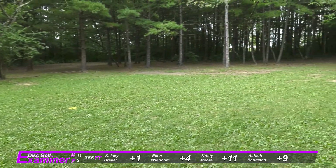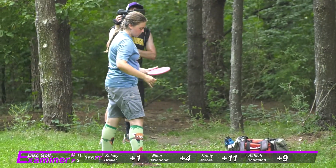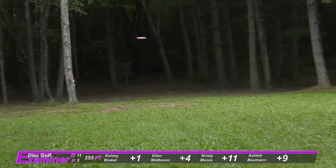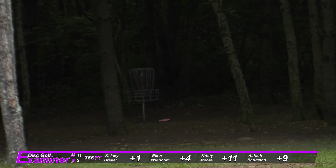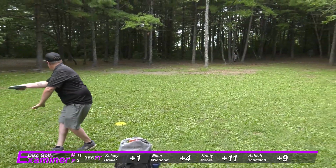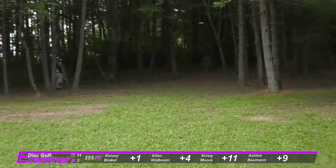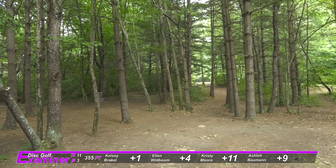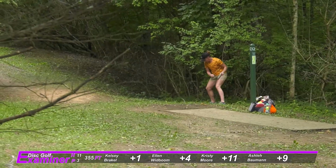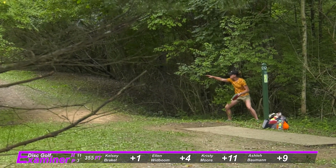Kristy, basically a possible 2, yeah. Threw exactly what you want to throw. Just straight down the middle, straight at the basket. Don't make it complicated. Exactly. 3s can be easy on this hole. If you can get something up there a little further, you might have a chance for 2, especially with Ellen's roller. She can get in there. But yeah, 3 I think is a good play for this hole.